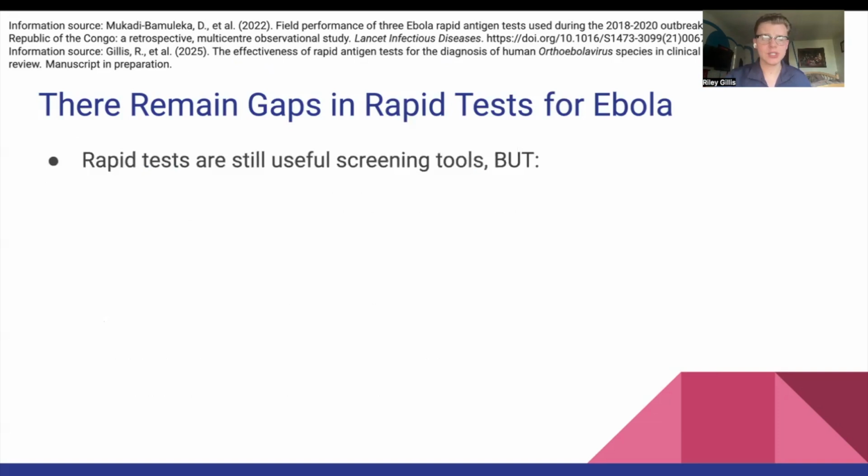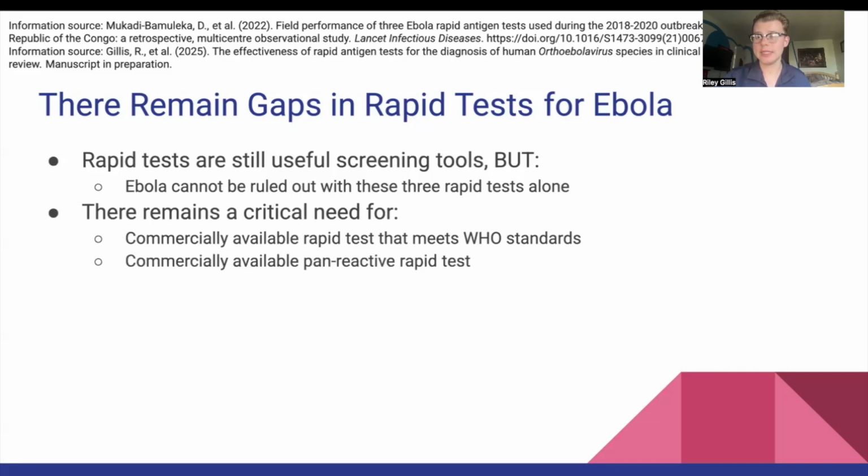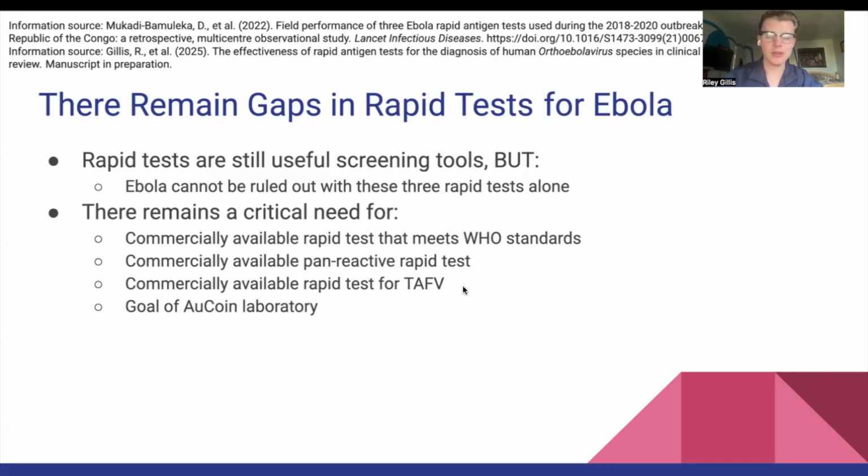So there do remain gaps in rapid tests for Ebola. They are still useful screening tools, but Ebola cannot be ruled out with these 3 rapid tests alone. There remains a critical need for commercially available rapid tests that do meet the WHO standards, and commercially available pan-reactive rapid tests. So this is a rapid test that can detect all species of Ebola, which I've looked into, right? And I know from my research that none of them can detect all of the species at once, which is unfortunate because if somebody comes into the clinic with Ebola, you might have to give them 2 or even 3 rapid tests in order for them to test positive. That's inconvenient, time-consuming, mistake-conducive, etc. There's also no commercially available rapid test for Thai Forest Ebola virus, which is one of those 4 species that causes Ebola. This is the goal of the Equine Laboratory, the second point, not the third point, to develop commercially available pan-reactive rapid tests. So hopefully we will have a test where you can just take one test and know if you have Ebola or not.